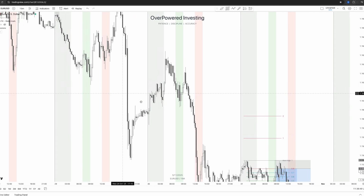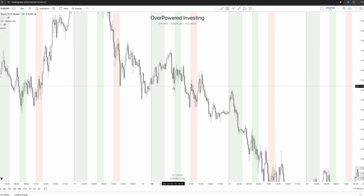Let's cover a couple more examples. Here's another example, and it is a little bit more interesting than the previous one. Let's draw the high and the low of the price action. Let's mark up our Asian range. First, as you can see over here, the price is breaking to the upside. We are getting the confirmed breakout.